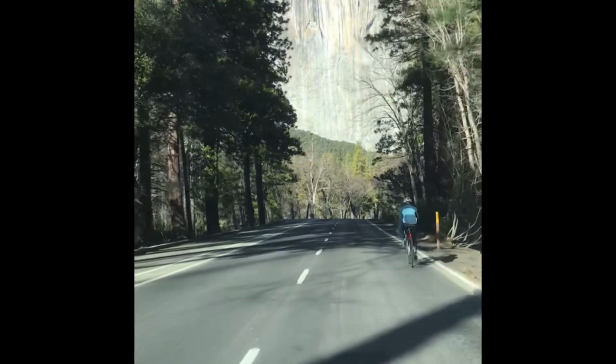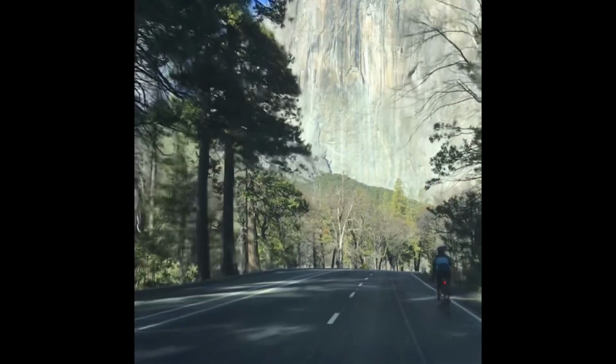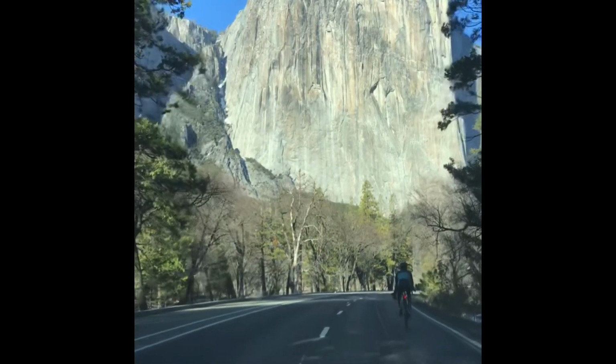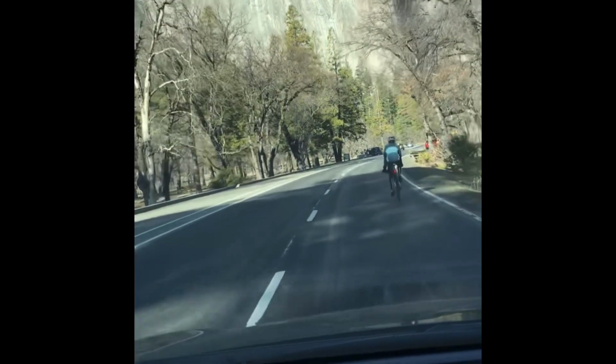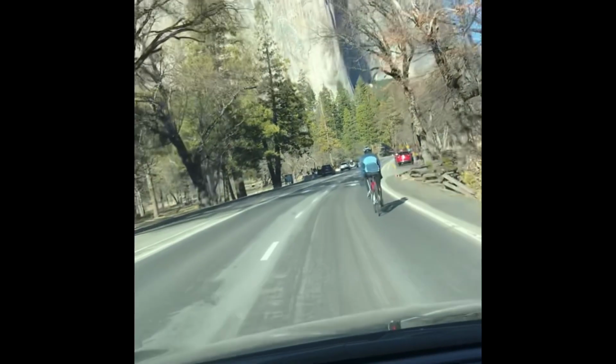Approaching Valley Point, guys. Kita niyo sa harap ko, yan ang Half Dome. Bisikleta atleta na sa harap natin. So, two-way road to. Actually, one-way pero three lanes. So, pwede tayo dito.